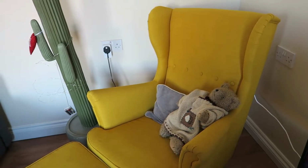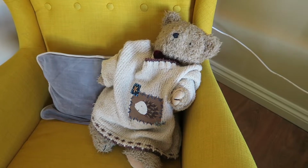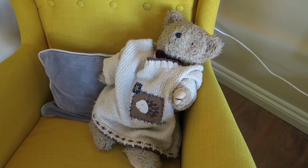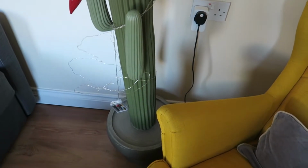Opposite the sofa, we have our classic yellow reading chair and the footstool. This teddy was mine as a child, and as a kid I used to wear the jumper that it has on. Next to the chair, we have our classic cactus lamp. This was from HomeSense as well.